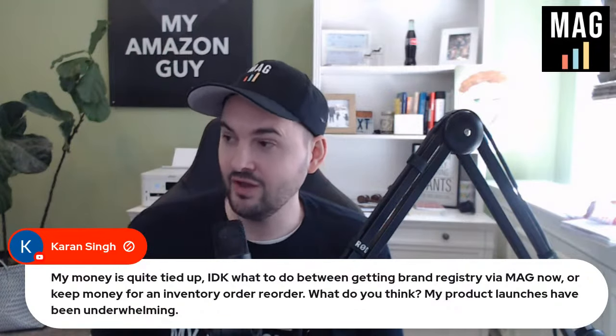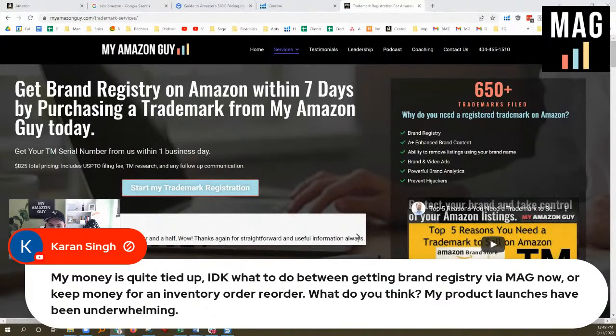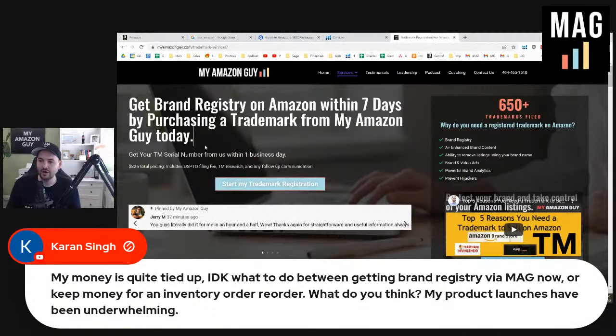But I'm telling you, everybody who ever sells on Amazon seriously has a trademark. It's fundamental. There is no getting around it. Go get the trademark. It's going to be a long-term thing.